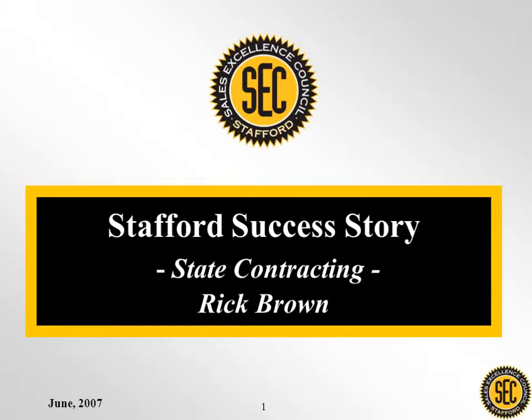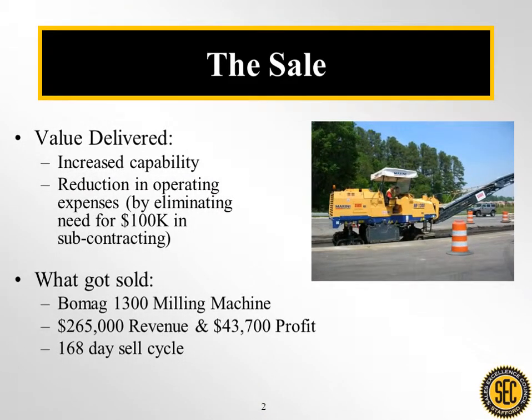This Stafford success story was executed by Rick Brown, working out of the Raleigh location. This deal got closed with a whole series of sales activities, including use of cold calls, emails, game tickets, Chamber of Commerce functions, hats for the customers' guys in the field, and product literature, including the Stafford 55th anniversary brochure.